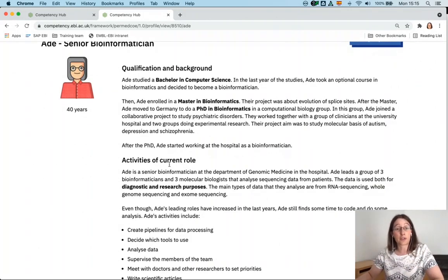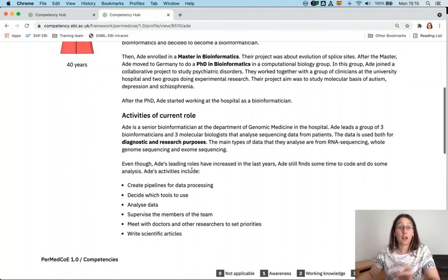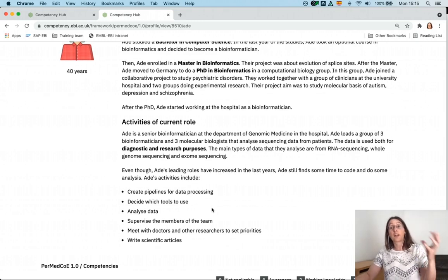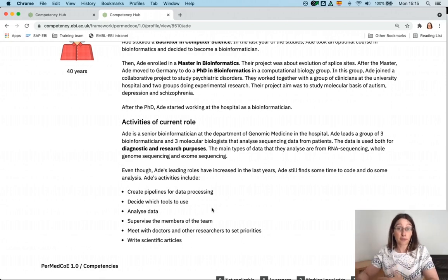And then we have a description of the activities of their current role. So in this case, it's a senior bioinformatician working at a hospital, in the genomic medicine department of the hospital. And here we can see a bit of what they do in their typical week. And this can, of course, give an idea to people who are exploring possible career paths for themselves. They can have an idea of whether this is a role for them or not.